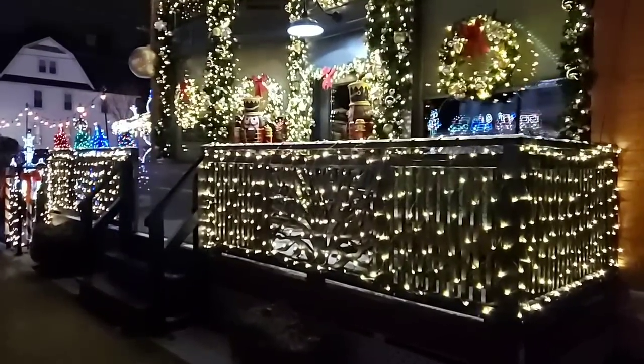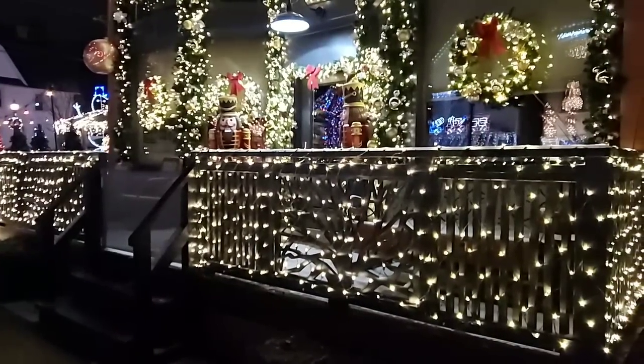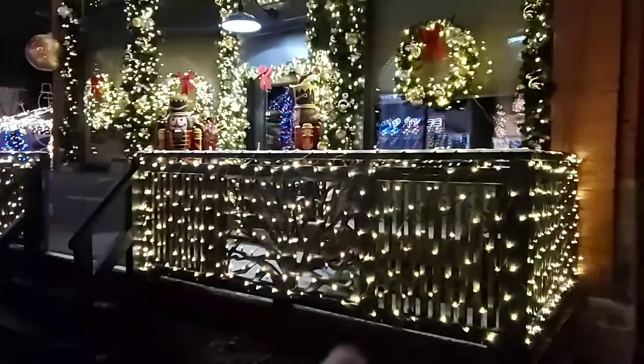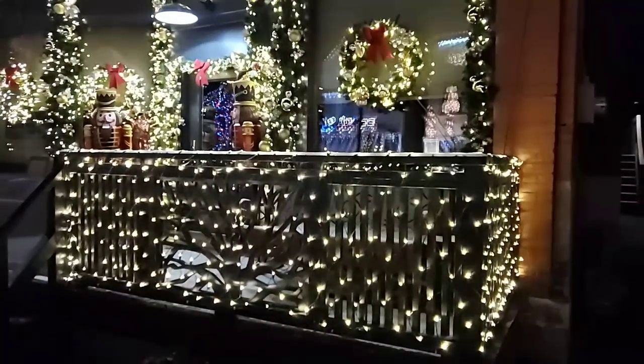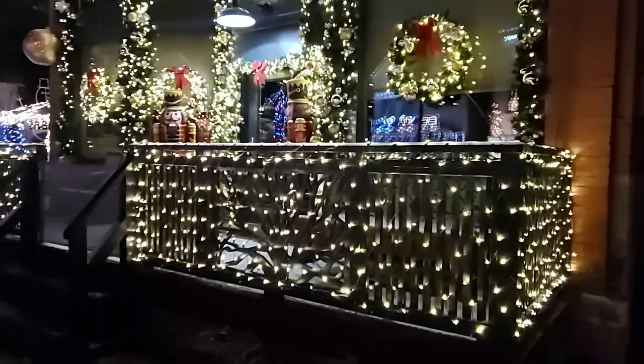So here is a property that the same people across the street own. This is a building. I believe it's apartments now. At the bottom looks like a storefront. At one time they did have the scene here from A Christmas Story in one of the windows. They have the movie playing. So different years, they do have different displays. They do put the things in different locations.